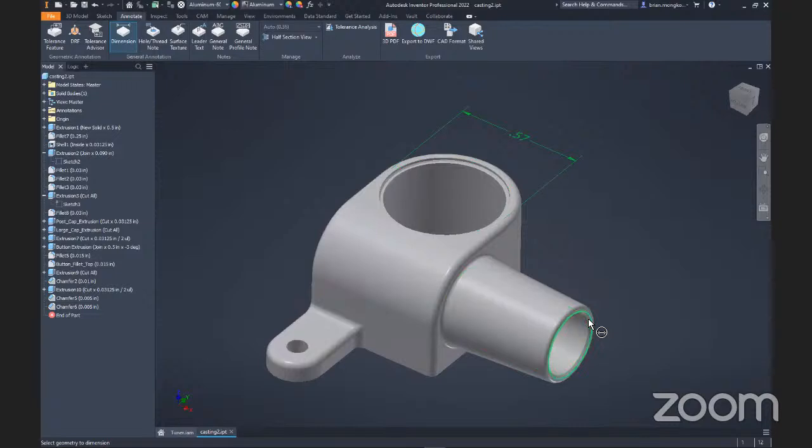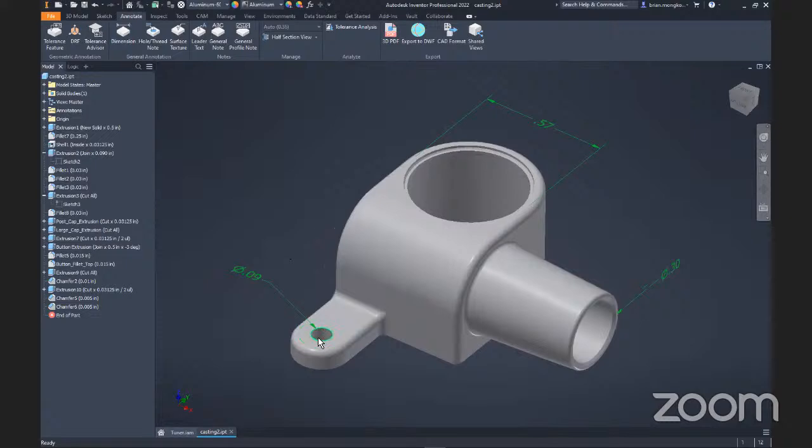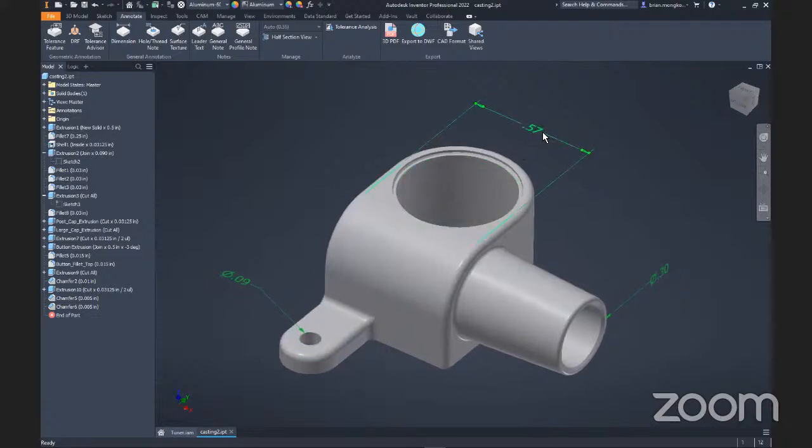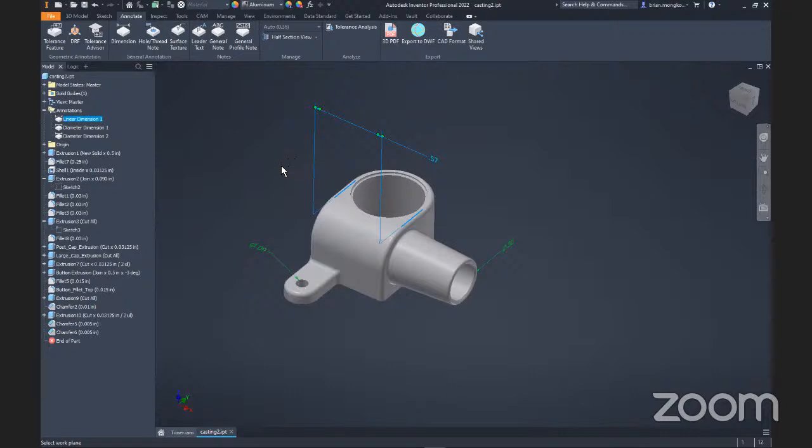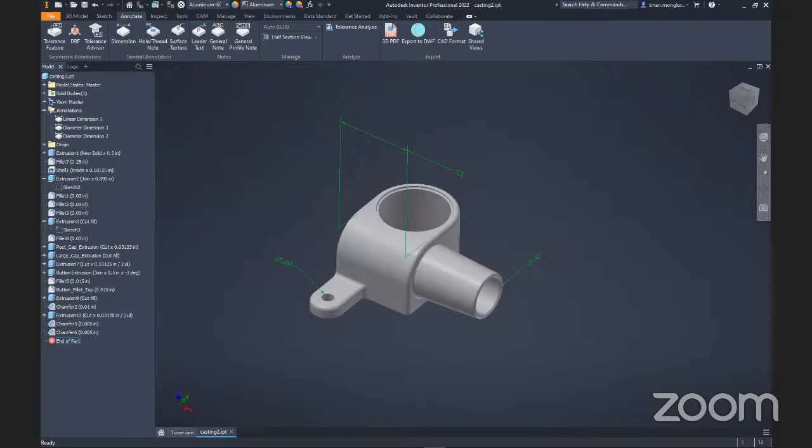You can dimension distances there, radii or the diameters. Let me do another one there. You could do hole threads. I don't think I have any holes in here in particular. These were extruded cut, unfortunately. And then you can also over here on the left-hand side, this annotations folder appears. I have the ability to right-click, change annotation plane to make it sit upright, to maybe be more visible, or oops, I hit escape there, to be more appealing to the eye. Enter. There we go.